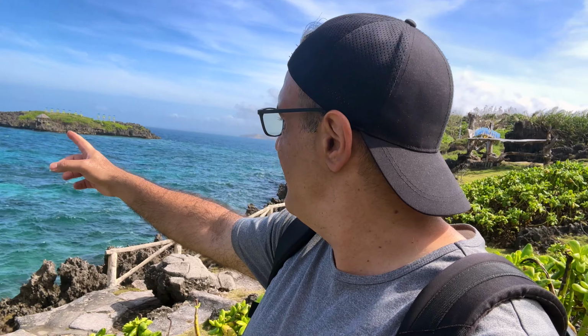There's an island over here. I'm not sure if that's Crocodile Island. Different walkways around the cove. They also sell a lot of things here, like food and drinks, but we've already eaten, so I don't want to do that. Let's keep exploring.